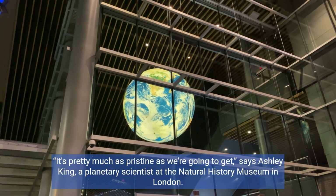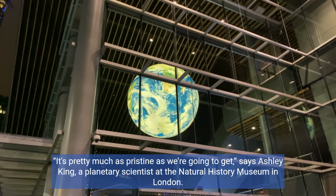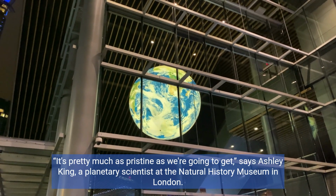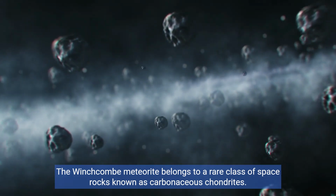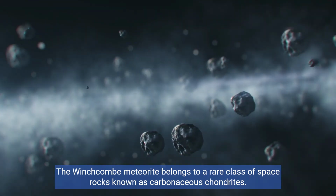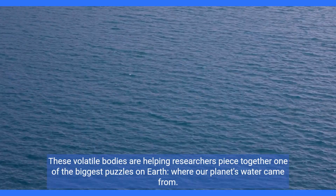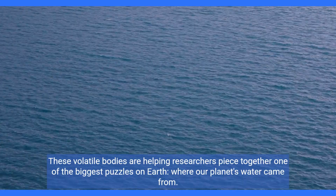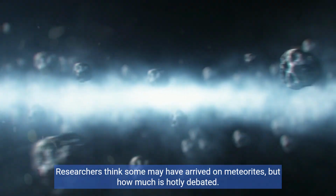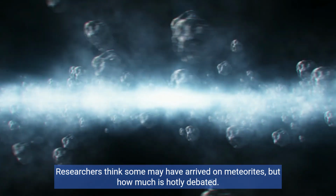"It's pretty much as pristine as we're going to get," says Ashley King, a planetary scientist at the Natural History Museum in London. The Winchcombe meteorite belongs to a rare class of space rocks known as carbonaceous chondrites. These volatile bodies are helping researchers piece together one of the biggest puzzles on Earth: where our planet's water came from. Researchers think some may have arrived on meteorites, but how much is hotly debated.